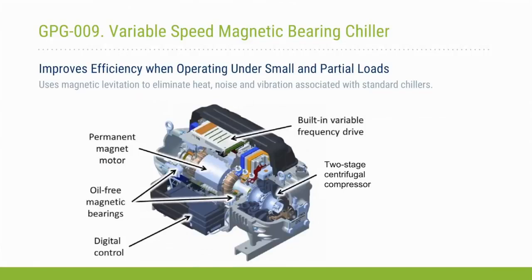This is a cutaway view of a variable speed magnetic bearing chiller. You can look at all the different internal working parts there. But speaking in general, the compressor uses 2 impellers on a single high-speed rotating shaft, which is actually the only moving part in the compressor. And the 2 impellers provide 2 stages of compression, which provides high efficiency in a fairly compact design.